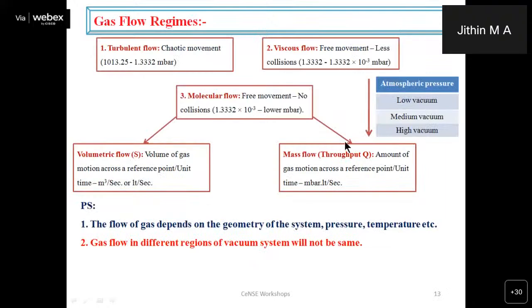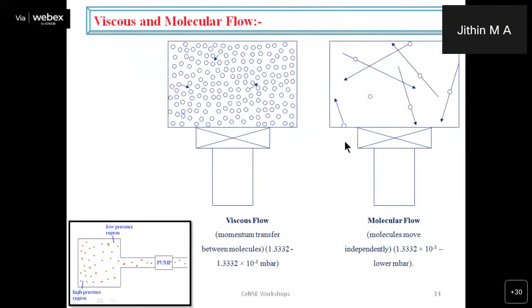So the gas flow. Before this, I need to talk to you regarding this one. I consider that these two chambers are two theaters, and one is completely filled with people, like it is house full, and the other has very few. If there is an emergency, the people have to evacuate from the theater. They have enough space between them. There is a stampede.